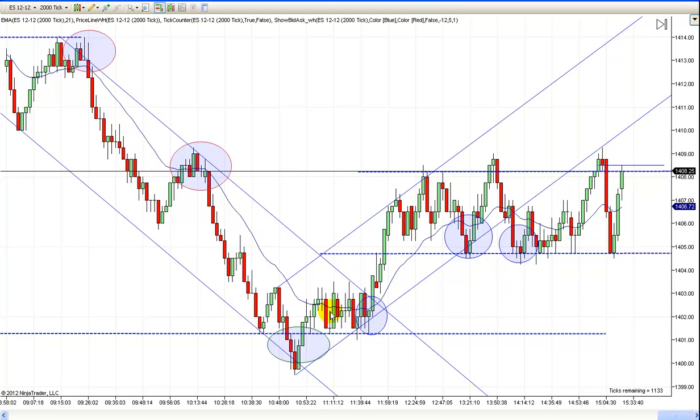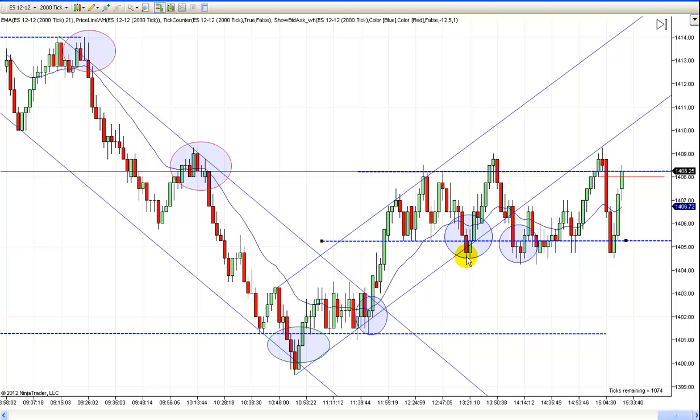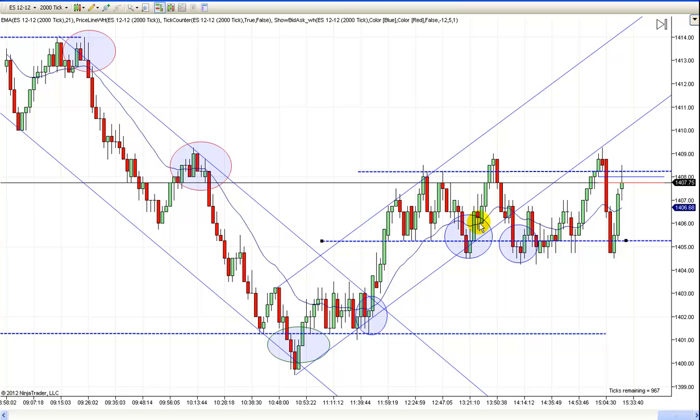So again, you got a similar setup to right here, just on a bigger scale. Notice all those lows right there, and then we finally broke lower. But you've also got the trend line right here helping you. So going long right there was a pretty good trade. And you can see there was some overlap right there, and we broke out and we pulled back and tested it and then went higher.